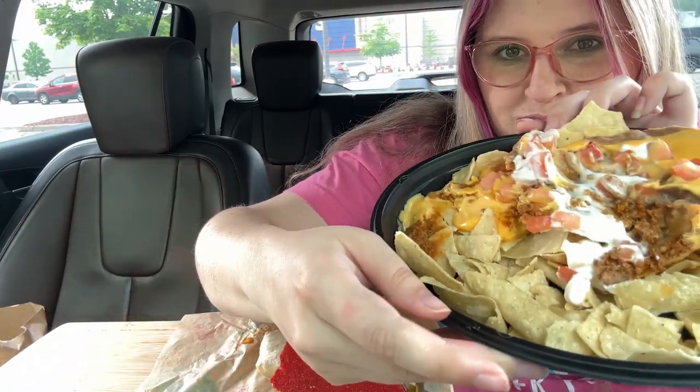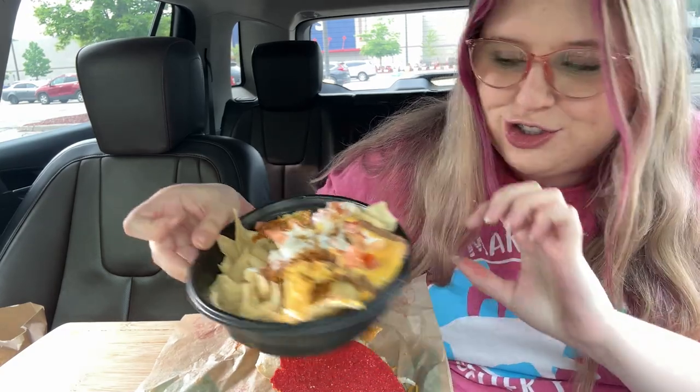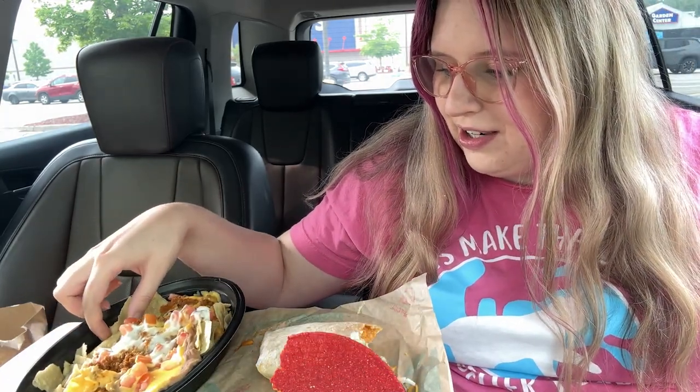You guys see all these crushed chips in the back? I got a little pile of crushed chips. That's not very nice, Taco Bell.